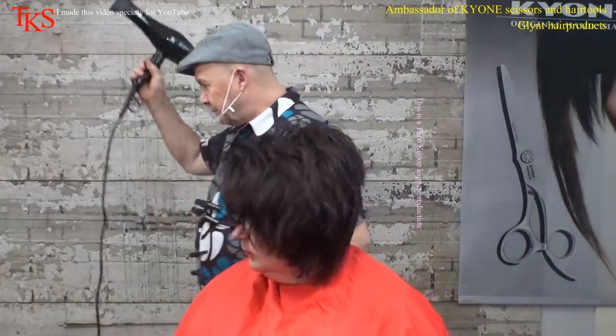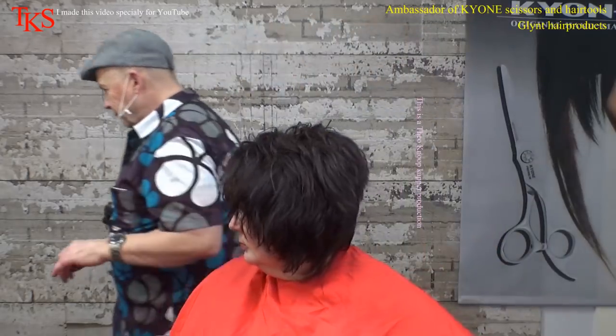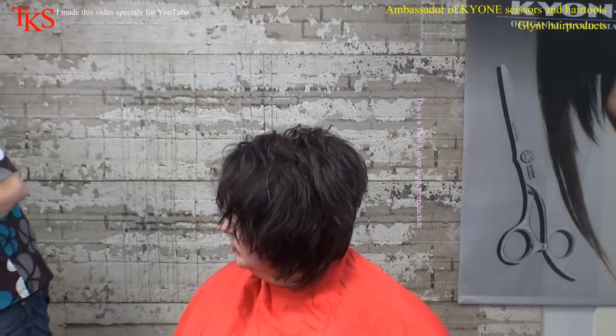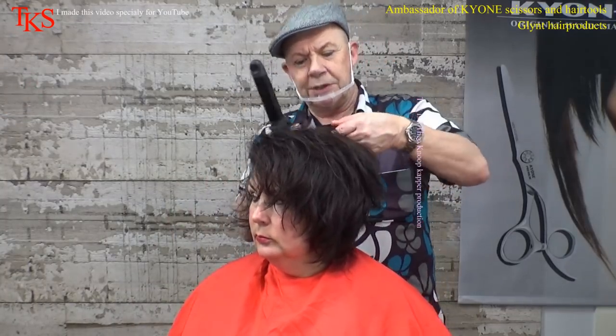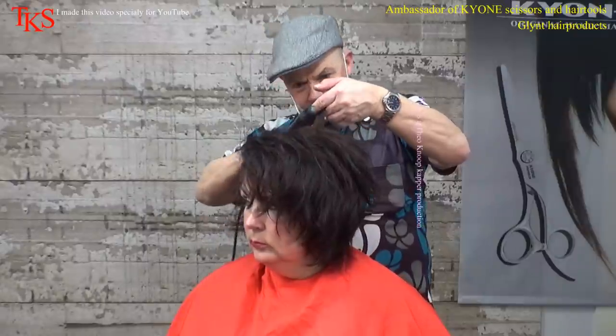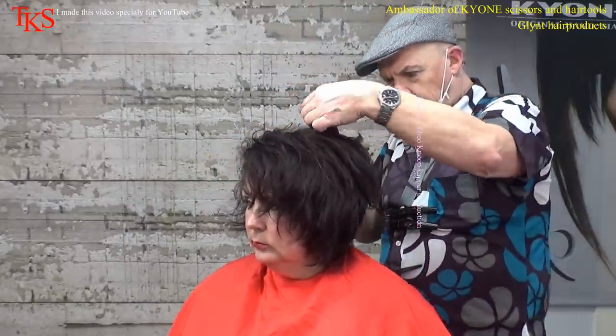So far blow drying. I put on a soft hairspray to protect the hairs for the heat of the curly iron. Take every time a small piece of hair. Put iron in. Turn it around.